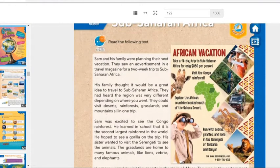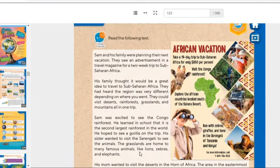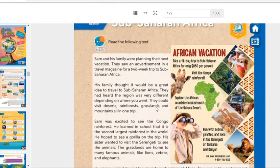Right? So here, I want you to send me a text in the classroom telling me what are the new words. ¿Qué palabras nuevas tienen aquí? ¿Cuál no le entendieron? Right? So send me a text. Manden un mensaje en classroom. So, African Vacation. This is the magazine. De aquí sacaron ellos el trip que compraron para ir a África.